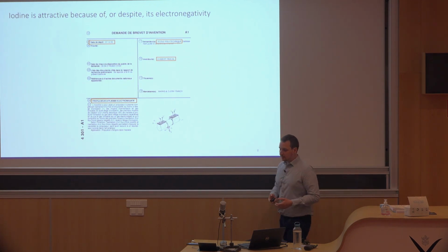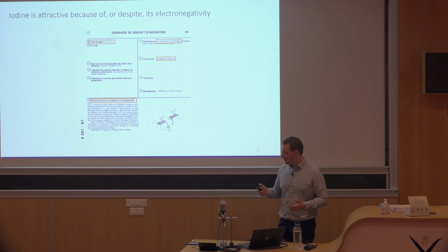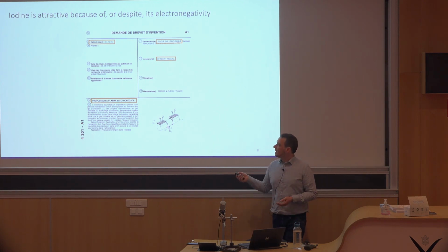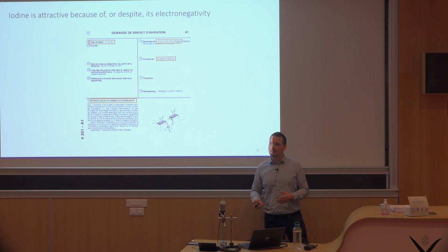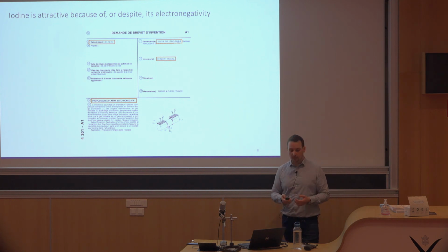It's not something new. People have been studying iodine for a long time because of, or despite, its electronegativity. For example, a patent was filed in 2005 by Pascal Chabert at École Polytechnique here. The idea was using iodine for electronegative propulsion, because iodine is able to make negative ions. So you want to use negative and positive ions to successively accelerate your propellant for your thrust.